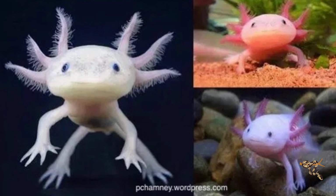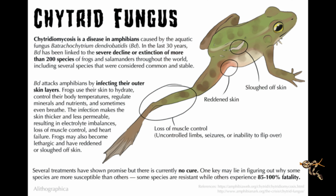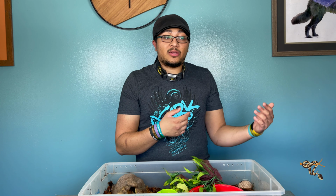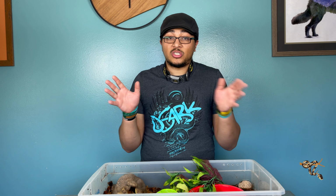But that being said, if you're ever going to be keeping a tiger salamander in captivity, odds are it's probably from somewhere wild caught, like these guys, but they can't be reintroduced because they've come in contact with other captive animals, and there's a possibility of spreading disease or fungus that is highly contagious, such as chytrid or other fungal infections like that that are decimating amphibian populations across the world. So they can't really be reintroduced back into the wild because they've come in contact with other ones. It would be very irresponsible to do so.